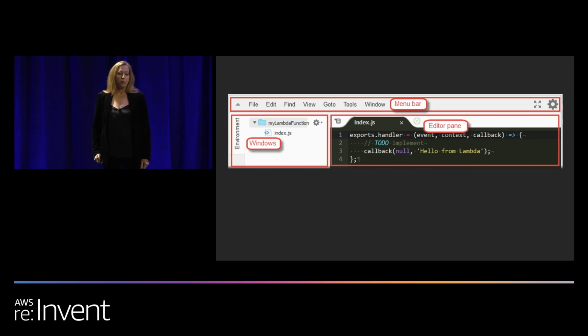Lambda takes care of all this for you and more, helping developers to focus on business logic by writing code and not administering systems.